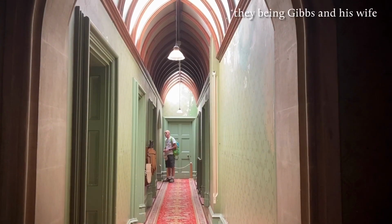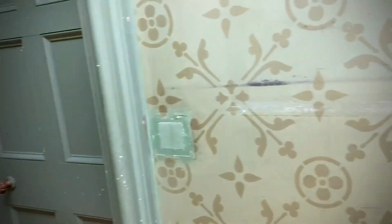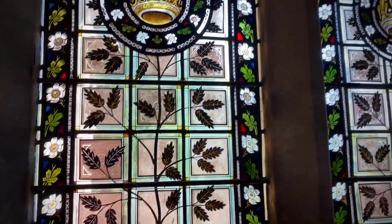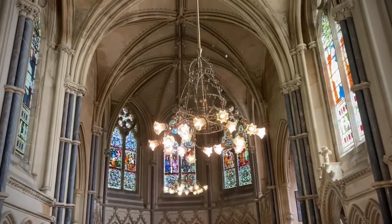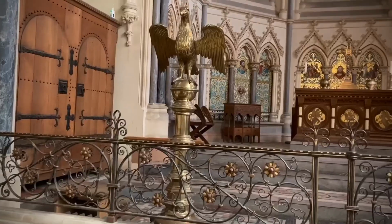They were both quite involved with the Oxford movement, which is basically a movement of high church members in the Church of England. It's a sort of Anglo-Catholicism, so that's why there's a building that will be shown very soon, the chapel, which is an Anglo-Catholic chapel. The effect of their religion is shown not only in the chapel, which I'm showing you here, but also in the rest of the house.